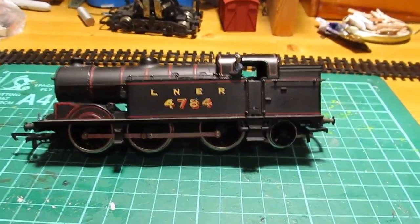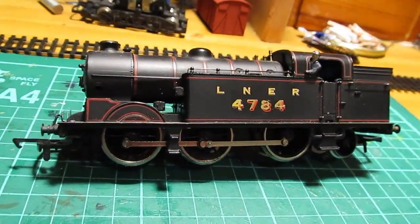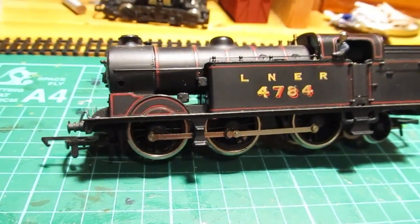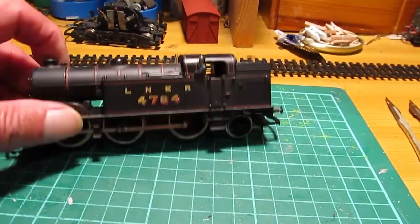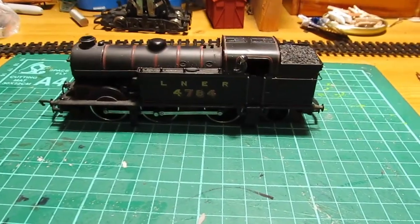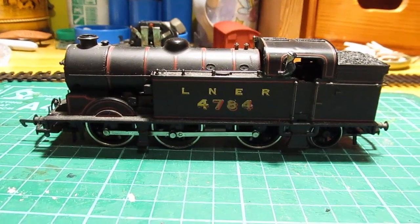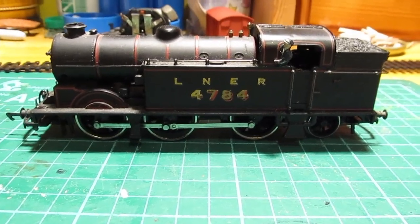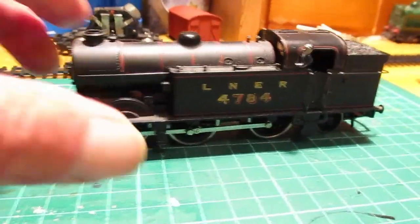This is my Dublo, which I think is a Class N2, but I could be wrong. She's down for a service because she's been doing so much mileage, and she's way overdue for an oil and a fiddle. So that's that. The other thing I've just bought on eBay, a Hornby Dublo N2 in die cast as a little project for myself, so that's coming. It must be 60 years old. I'm going to see if I can get it up and running. So she's due for a service.